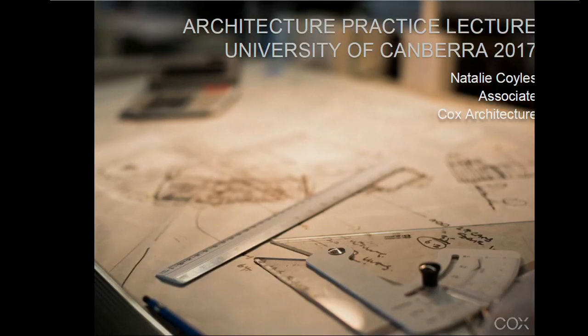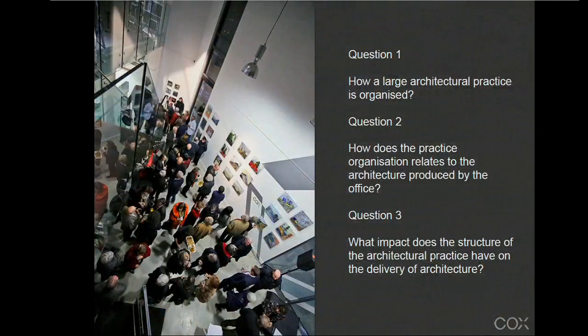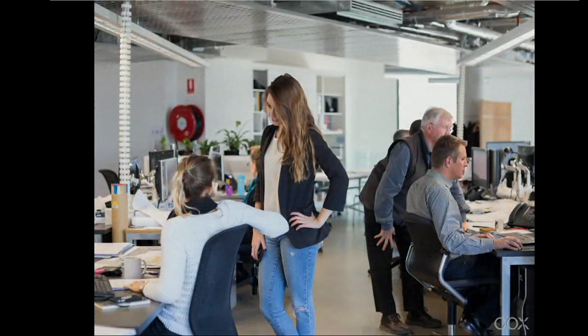These were some questions that John has given me previously to touch on, and we'll go perhaps a bit more in depth about the process of how a large practice delivers architectural projects. But to introduce Cox Architecture, we are a national practice. So we've got offices across the country. We're in Sydney, Melbourne, Brisbane, Perth, and Adelaide is a recent one. And also Canberra. So our Canberra studio has about 40 to 50 people.